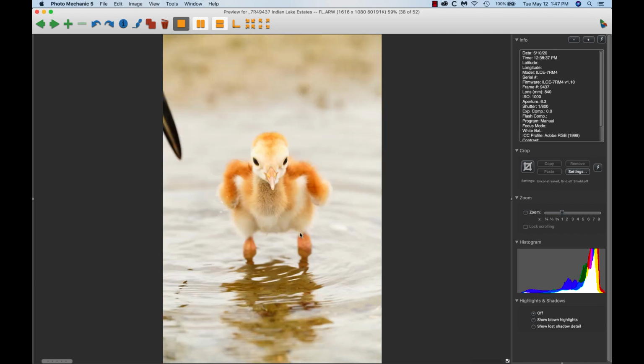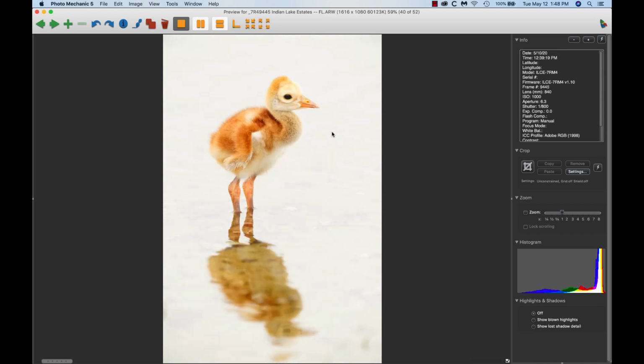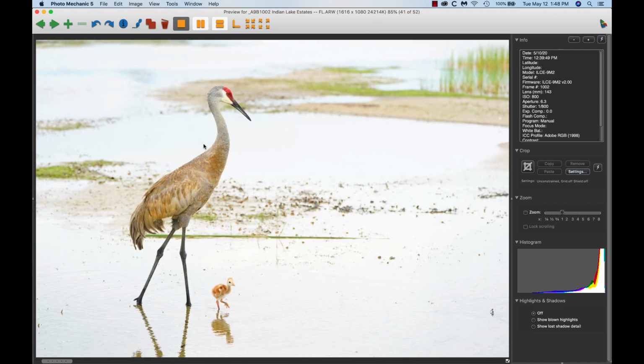And here again, I could have pointed the camera down a little bit more, but I can do a nice tight crop with a sharp 7/4 image. Here I did a better job with the tracking. There I did a perfect job, although I could have pointed the camera to the right to move the bird back in the frame just a bit.